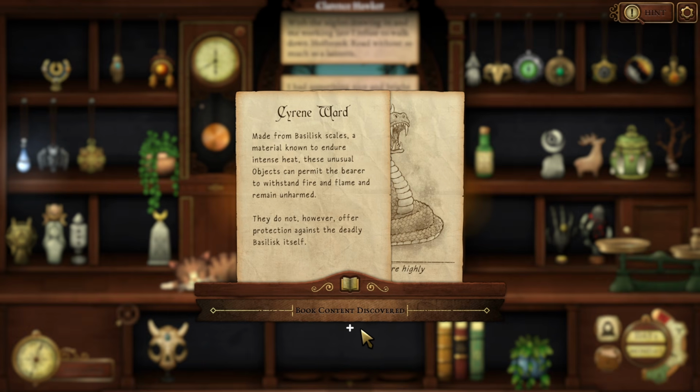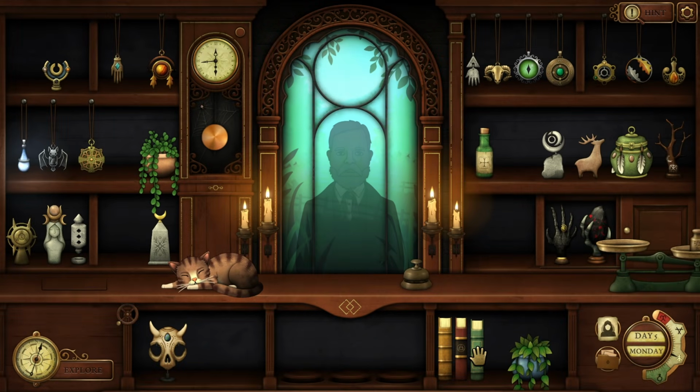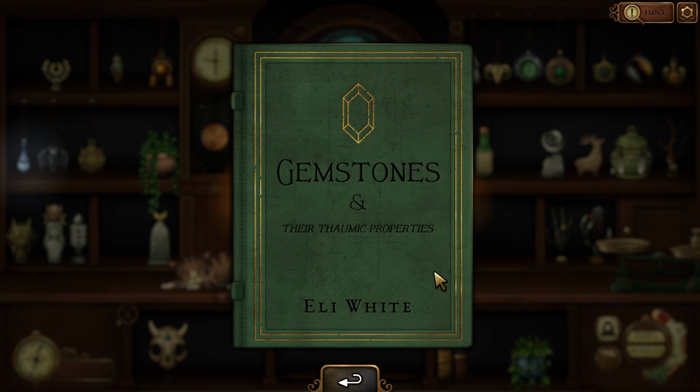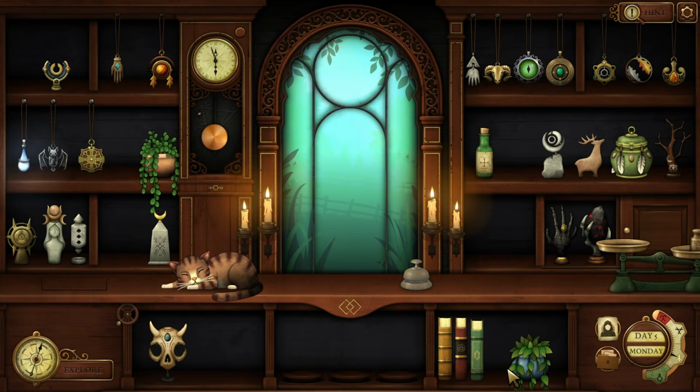And then we get a Cyrene ward. Oh, and we also, could we have looked that up? We have this book here. I forgot about this. The gemstone book. Are you in here? Amber, the sunstone. It was here. Fire and light, heat and life. Okay, I got to remember that we have that book.